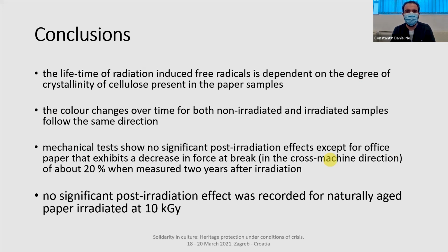In conclusion, the most important is that no significant post-irradiation effect was recorded for naturally aged paper irradiated at 10 kilogray. Of course, we have this difference in the cross-machine direction for office paper, but I don't think it's an impediment to irradiate documents printed on office paper.